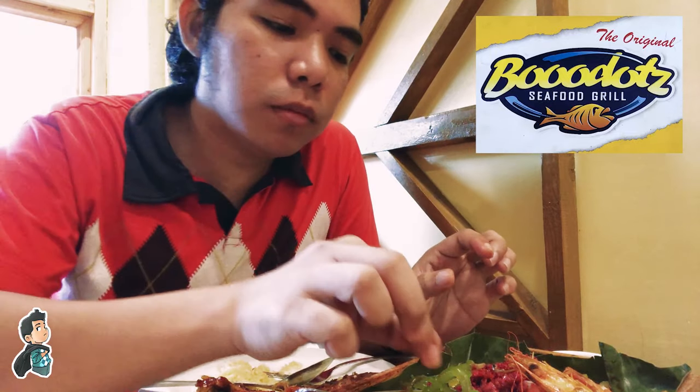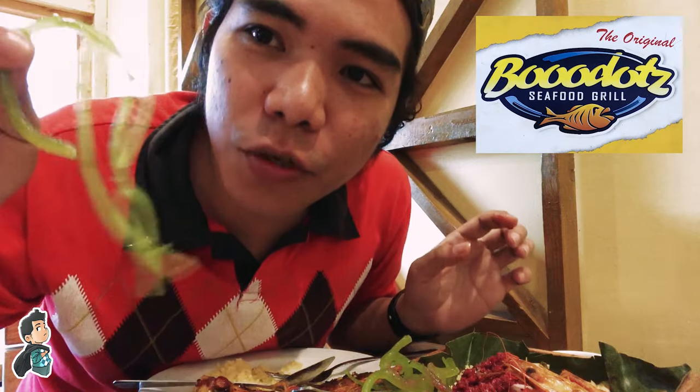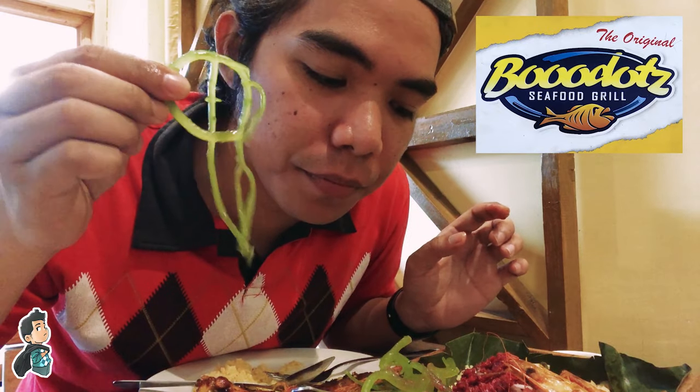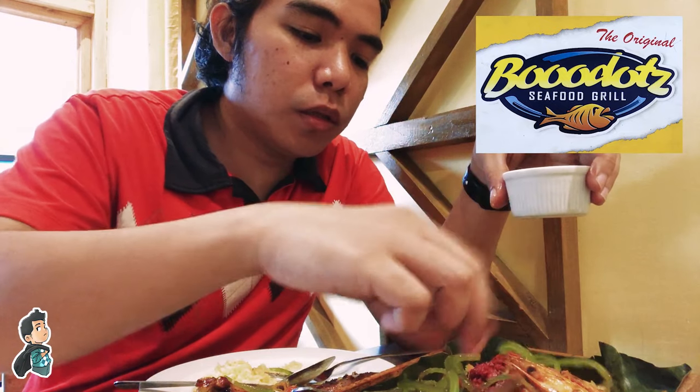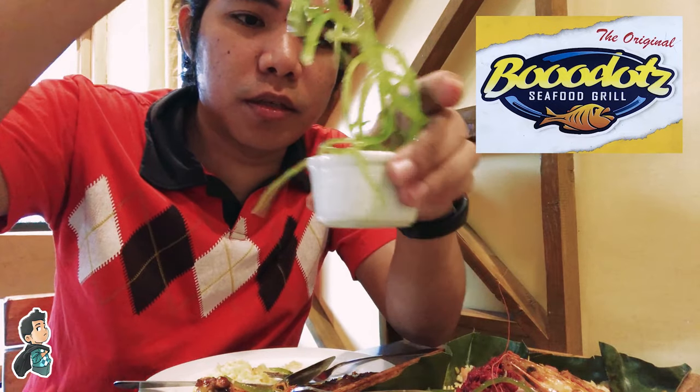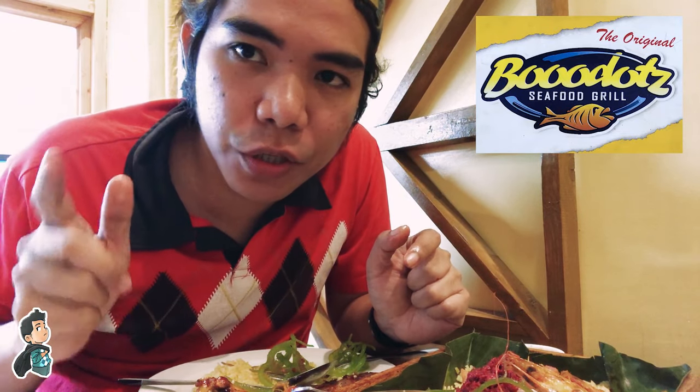We have guso. Next is their guso. This is seaweed. Yeah, seaweed. Of course, dip it into this sauce. So they don't have Punaw shells. So they replace it with calamares.